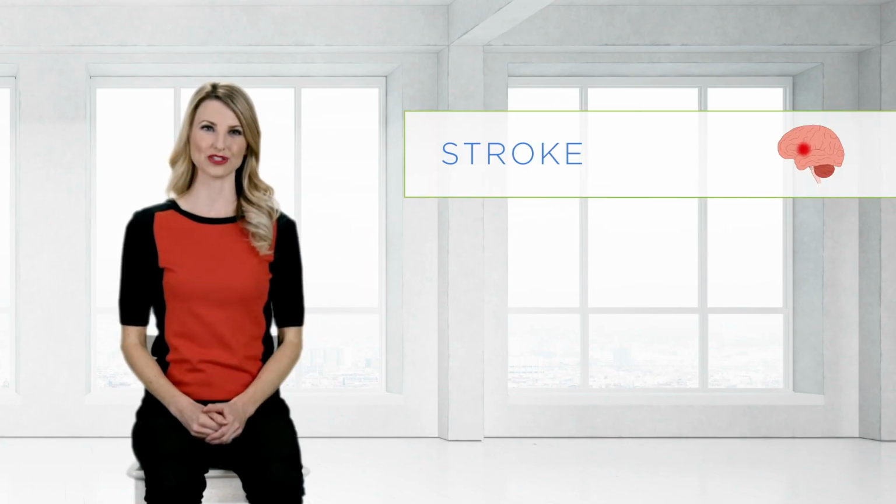Stroke is a rare potential complication of foamed sclerotherapy. Although a permanent neurological deficit would be extremely unusual, patients may infrequently describe transient headaches and visual changes that typically resolve within a few minutes. Please let us know if you have a history of migraines, stroke, or cardiac defects, such as a patent foramen ovale, or PFO, as these conditions may be associated with increased risk of stroke.